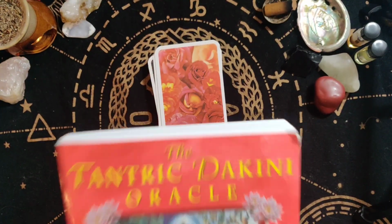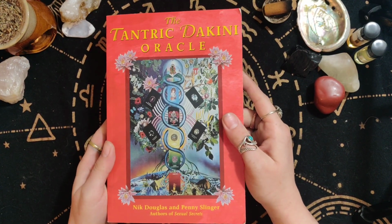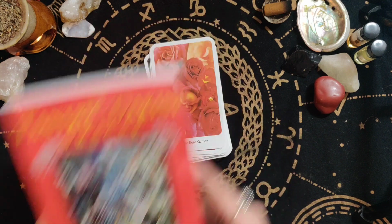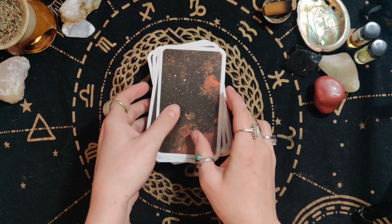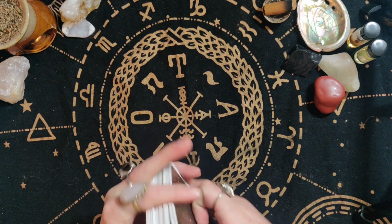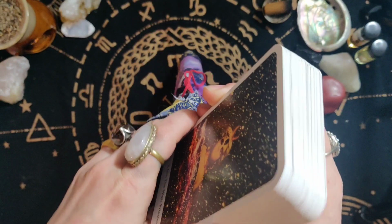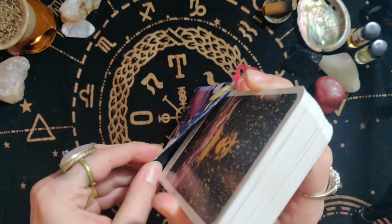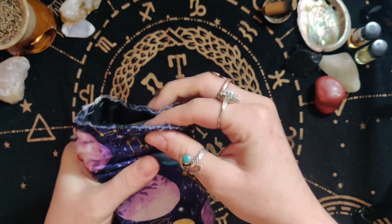Oh my gosh, there's just so much in this guidebook, and so much of it is esoteric, so much of it is about your spiritual path. There is only so much that you can use this deck for because of that. However, I love using this in my goddess readings, in my divine masculine readings. I love using it for my highest self readings.